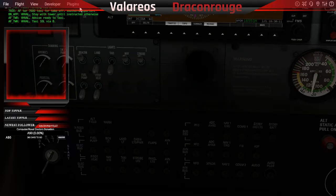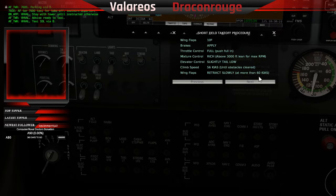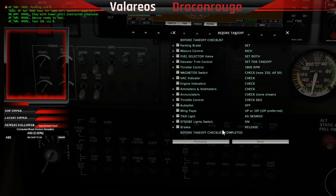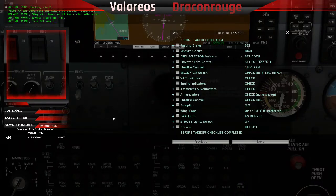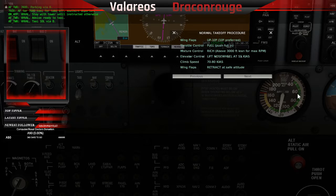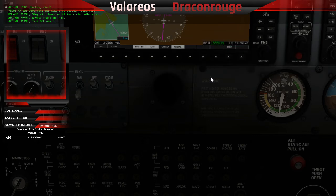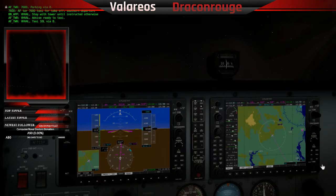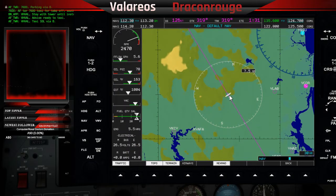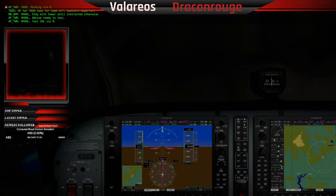Qantas 546, descend flight level 130. Descend flight level 130, Qantas 546. Flaps are up. Taxi light. Strobe lights on. Passing Mudgee, contact us. Passing Mudgee. QJ 1717, maintaining flight level 250. QJ 1717, descend flight level 130. Descend flight level 130, QJ 1717.